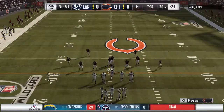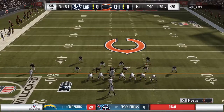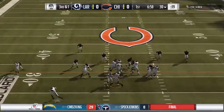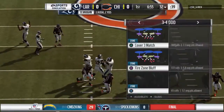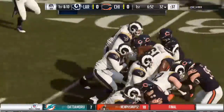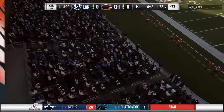Really good fundamentals by that defense. He was trying to put his foot in the ground and turn upfield. He just couldn't. No, they really had a picket fence in front of him. No room to get upfield. And he gets it to the 32. Good enough for a first down. They only get 2 there, but on 3rd and 1, that's all they needed to keep the drive going.